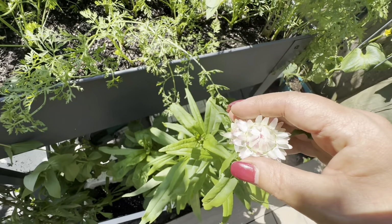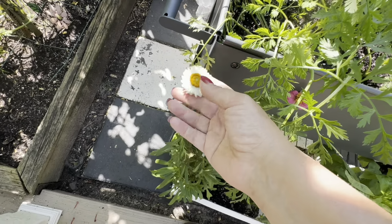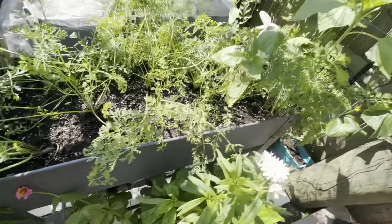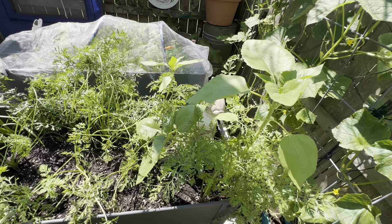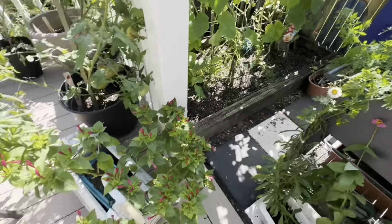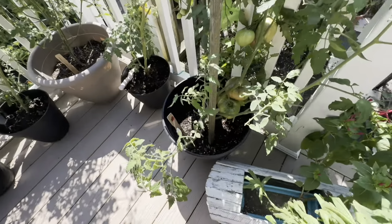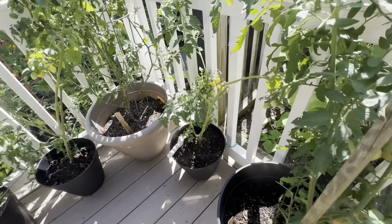Here's a straw flower. They're pretty cool. And some more straw flowers. Zinnias. Pretty. They're my favorite. I threw a couple random sunflower seeds in here too, and they look like they're doing pretty good, so that might be nice for fall. I have some four o'clocks, some more straw flowers. Got some tomatoes going on here.